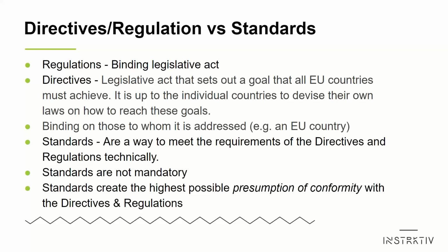When you apply standards to create, for example, a medical device or machinery or a hammer or an electric angle grinder, then you create the highest presumption of conformity with the directives and regulations. Meaning when something does happen with your product, or someone gets killed, for example, and the market authorities knock on your door, the first thing they will do is ask for the Declaration of Conformity, which states that you declare as the manufacturer that your product complies with the legal requirements, and it also states which standards you have applied. And when you mention standards there, you have created the highest presumption of conformity.